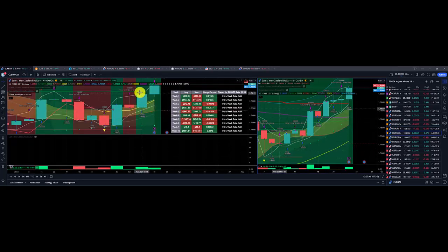Euro New Zealand, same thing. We had a nice overall gain here. Green candle, green background. Nice overall gain for the next week, $829.